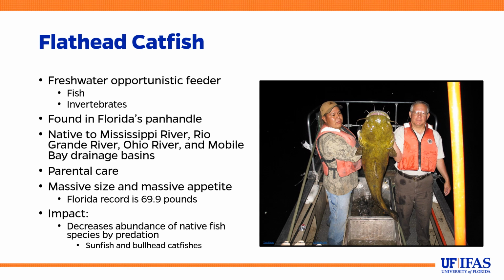Next, we have the flathead catfish. In Florida, the flathead catfish lives primarily in the freshwaters of the Panhandle, and it is an opportunistic feeder, meaning it will eat anything it can fit in its mouth, like other fish, insects, frogs, etc. It is native to nearby parts of the United States, like the Mississippi River, Rio Grande River, Ohio River, and Mobile Bay drainage basins. The flathead catfish was most likely introduced by means of spreading south from Georgia's Flint River with the help of introductions by humans.